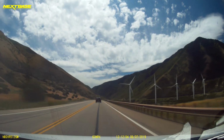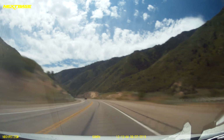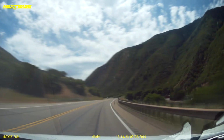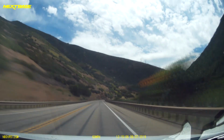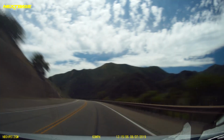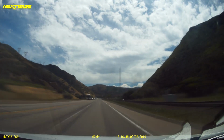So we've got some wind generation there on the right-hand side. I don't know how much they generate, but those turbines have been there for quite a while. But this right here is what most of Spanish Fork Canyon is like. A lot of traffic, 2 lanes, no divider. And yeah, a crash in here can close the entire highway for hours, and there's no alternate route short of going south almost 40 miles.